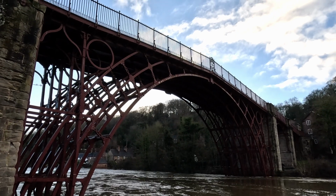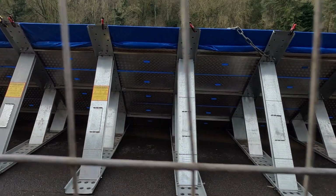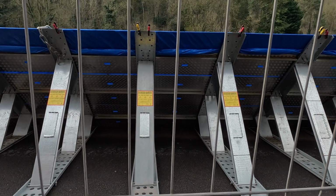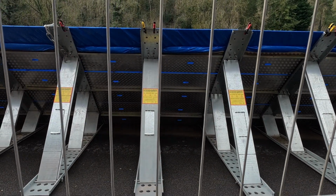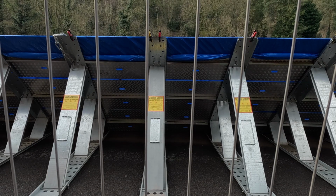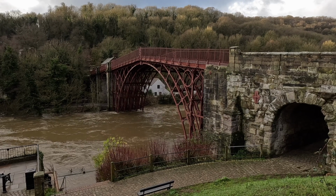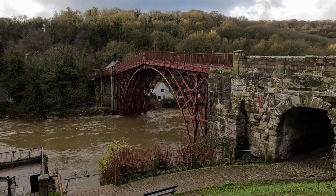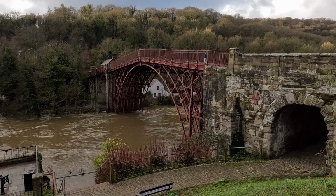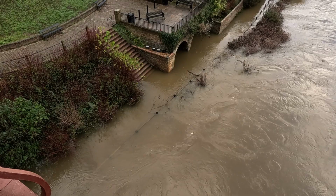Gorgeous Iron Bridge. And just walking along, these are the flood barriers along the river, just keeping the shops dry here. A couple of years ago there was so much water that these buckled and the road buckled, but hopefully it's all holding well this year. As you can see, the bridge foundation is well submerged. You can see the path I was standing on earlier, it's really well submerged.